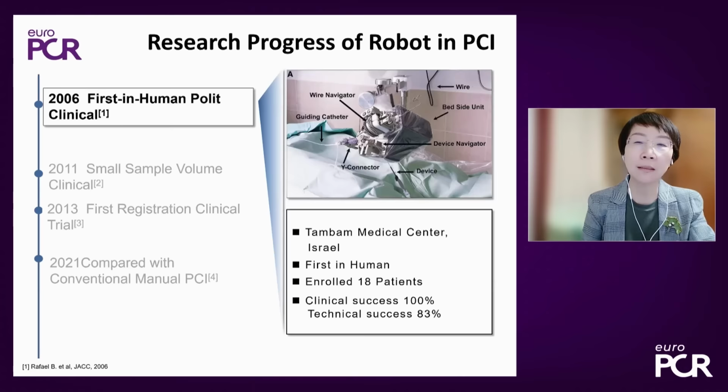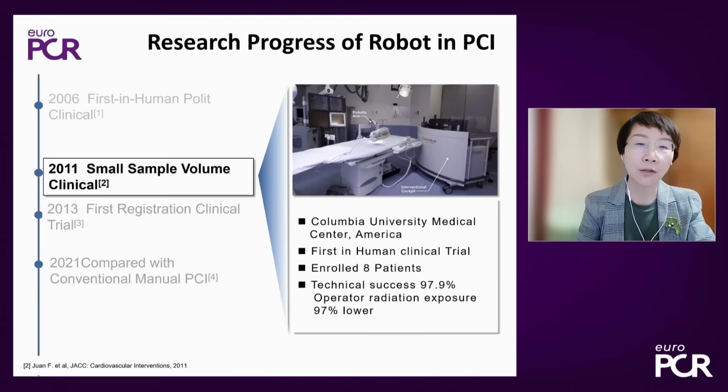For robotic PCI, the recent 15 years have seen rapid development. In 2006 in Israel, the Tampa Medical Center performed the first in man, enrolling 18 patients, with a clinical success rate of 100% and a technical success rate of up to 83%. So it's quite encouraging. And at the Columbia University Medical Center, a small first human clinical trial also showed operator radiation exposure was 97% lower.